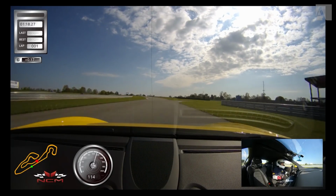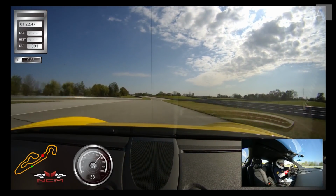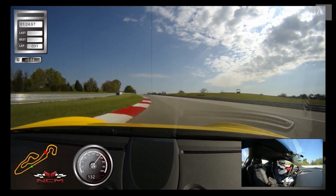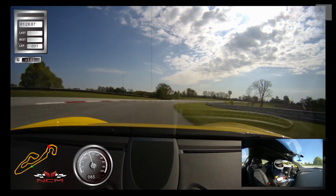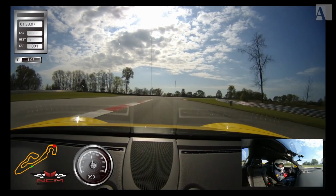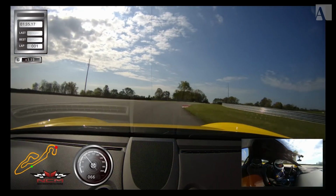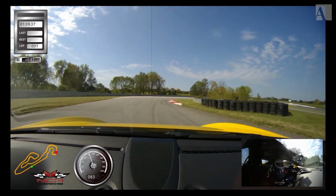108 on the exit there. This engine going to 8,000 RPM sounds awesome. Flip through here around 132, 133 miles an hour. Good grip, good grip. Just popped 100 before turn 17. Turned into 17, very nice. Almost 80 over on the top.